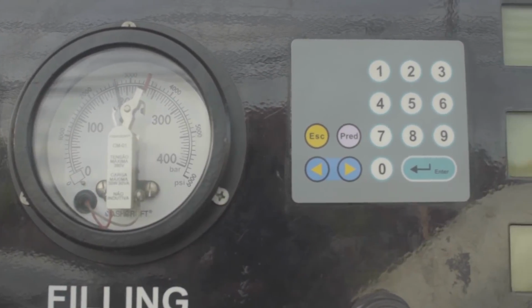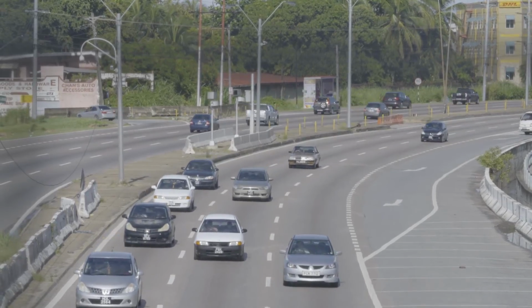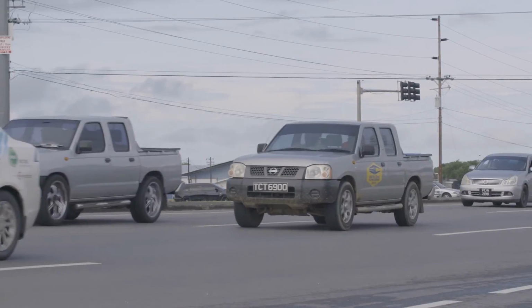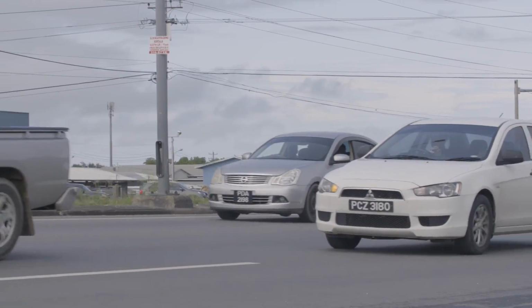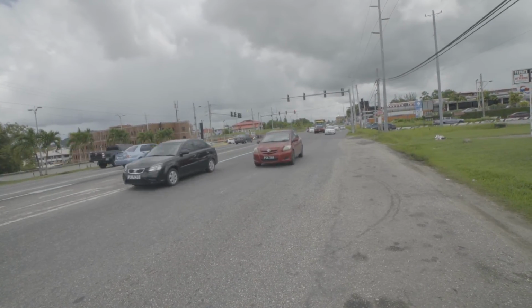Not only is CNG easier on your pocket, it is also environmentally friendly and is the cleanest burning transportation fuel on the market today. CNG burns cleaner than petroleum-based products because of its lower carbon content. CNG produces the least emissions of all other fuels and contains significantly less pollutants.